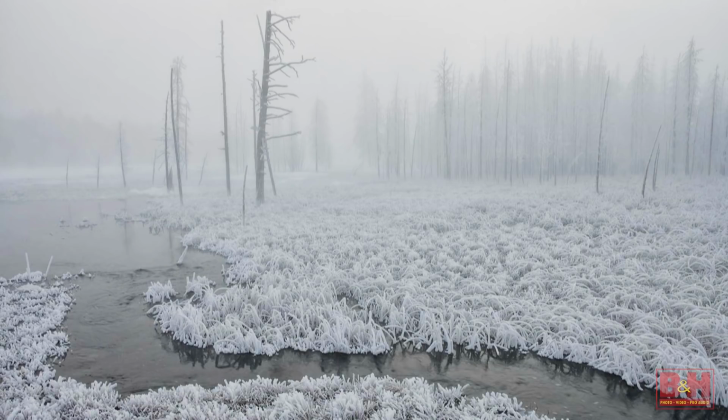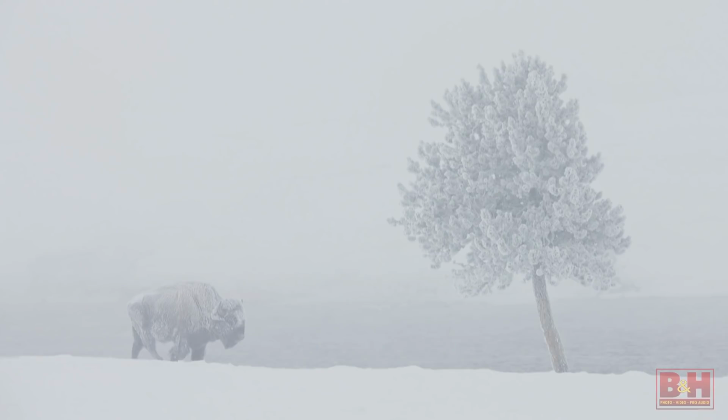So back to pictures. It's really cool. And the only way we're going to get this kind of ethereal look in the photographs is when the temperatures drop really fast. So, I mean, it's amazing. You got leading lines, and you can get all these really cool images.